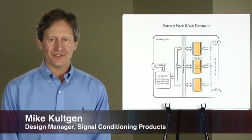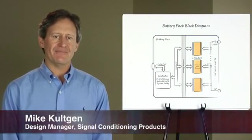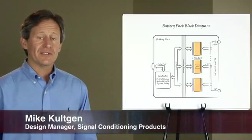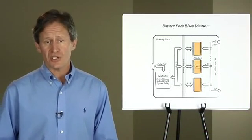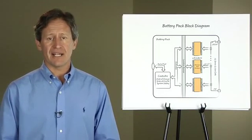Hi, I'm Mike Kultgen, Design Manager at Linear Technology. Today I want to show how the LTC6804 IC can improve the performance and reduce the cost of high-voltage lithium-ion battery packs.